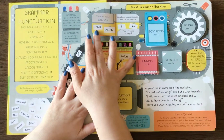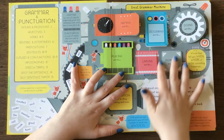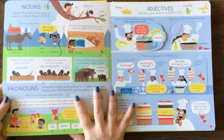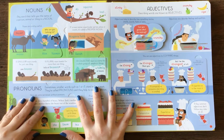Here's a great grammar machine, and it goes through and explains all of the general things that you're going to go over in more detail as the book continues. Here's nouns. Any word that tells you the name of a person, animal, or thing is a noun.